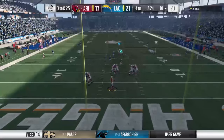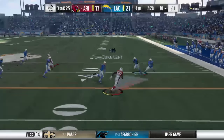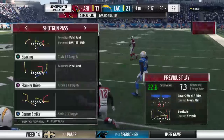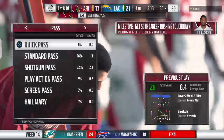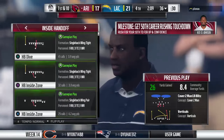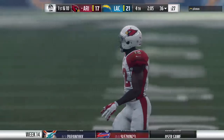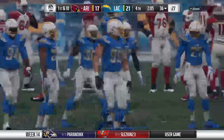From the shotgun, it's Bradford. He's got the hook up to John Brown to the right side. And he's able to get the first before he's taken down at the 36. A good pickup there, 26 yards. But give the defensive guys a little bit of credit. They didn't let the deep ball beat them on that play, did they? No, the drag, that guy can be your safety valve. We saw it right there. Yeah, and it picked up a first down for them, too.